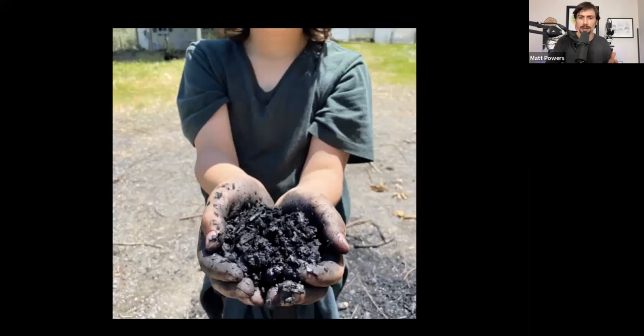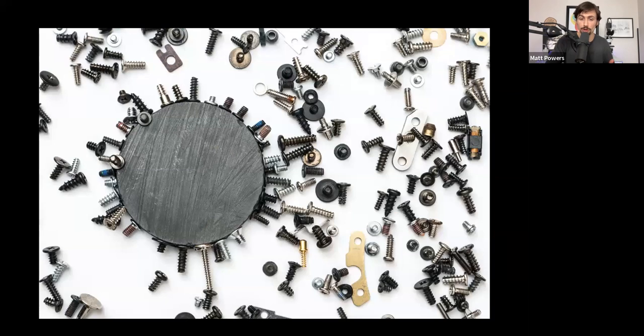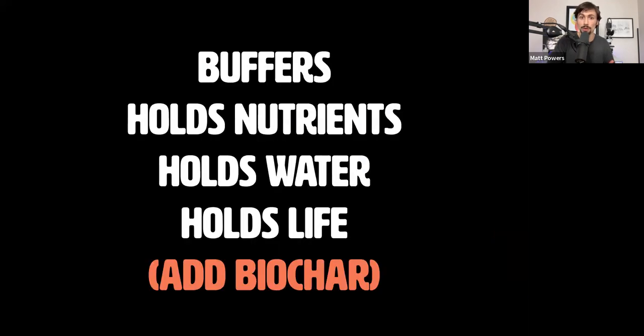Soil organic matter, again, it's life. It's the biological matter. If you bring in biochar, it's a magnet. It's pure carbon, and it will hold organic matter for you. It'll hold water, it'll hold life. Organic matter does all these things too, but because of the magnetic quality of biochar, it's going to hold more. And that's because it's just hungry. We've stripped everything off of it, so it's like 90% carbon.